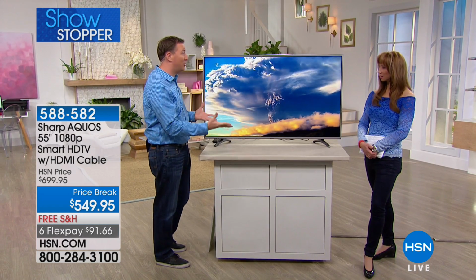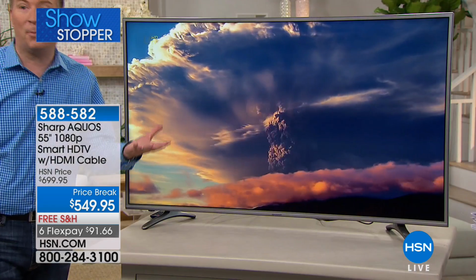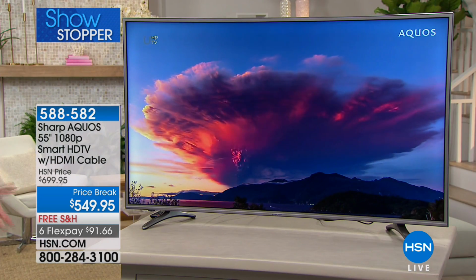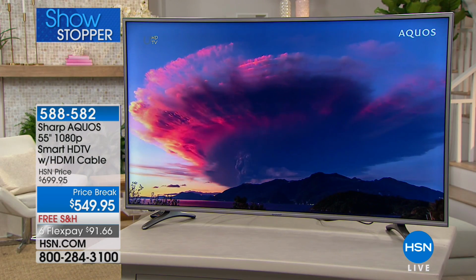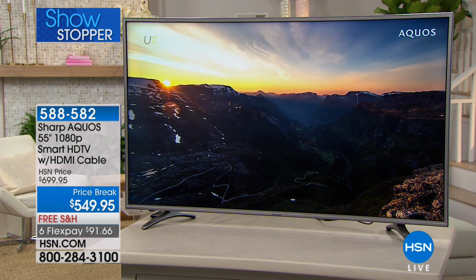And it's not only is it Sharp, it's Sharp AQUOS. So this is Sharp's better. Like every brand that's out there, they have an entry level. Good, better, best. And then they have the best. You're looking at the AQUOS. This is the best when it comes to Sharp.